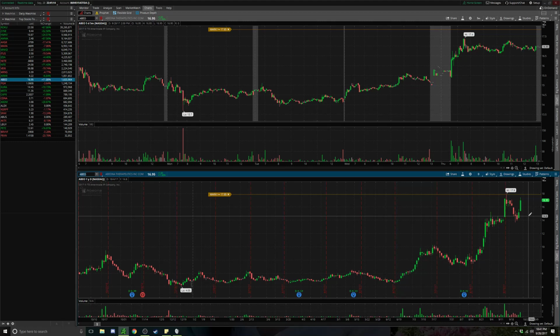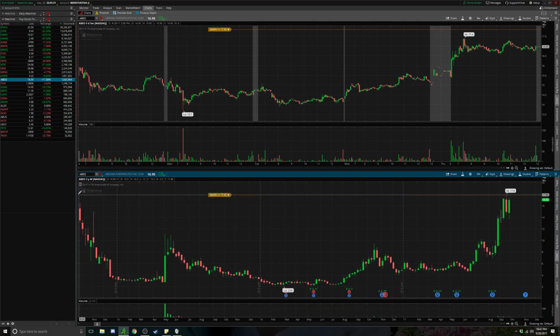ABO, recent runner on its second green day after its momentum reversal, looking to retest the high of 17.9, but it's a bit too high price for me, so I'll just watch it. Good thing to note is that it is at all-time highs. So first green day, second green day, now it's going to retest that, and on the 3-year chart, you can see it's at 3-year highs. So that's all I checked.